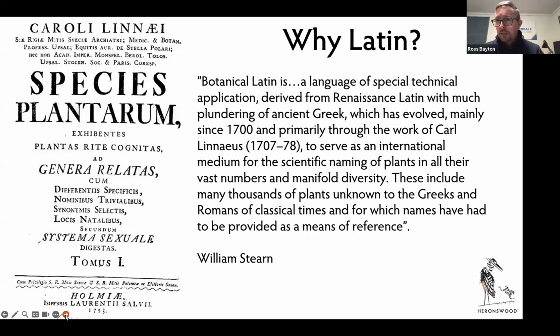Now, I don't like putting big chunks of text onto slides, but I just like this quote so much. This is from William Stearn, who is a now late botanist and scholar of Latin. His work on Botanical Latin is one of the most well-known of the books on Botanical Latin, although it's a little technical for general gardening readers. But in it, he described Botanical Latin, and that's what I want to read you here.